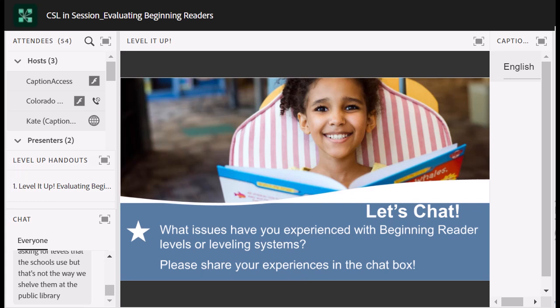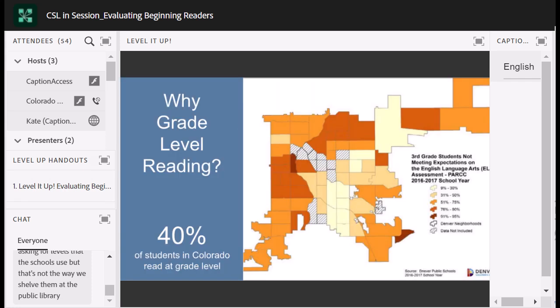So Gigi is going to launch us into why this project matters. Thank you, Katie. Grade level reading at the Denver Public Library is a team that was started a couple of years ago. For the grade level reading project team, this heat map that you see here from the Status of Denver's Children's Report has been our constant companion. On this map, you'll see the darker shade of orange.